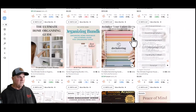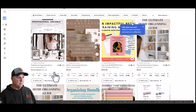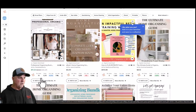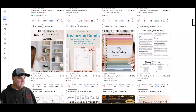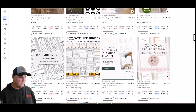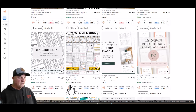So if we see, like here, 14 sales, that's a good number. The store's only 7 months old, and they've already generated this month 14 sales. So yeah, that's $140, but in a short time. There's 10 sales there. We'll just keep scrolling. 46 sales here at about $7 apiece.